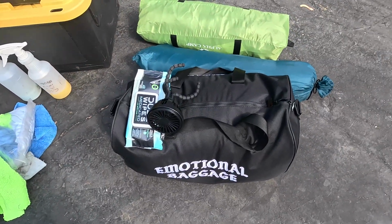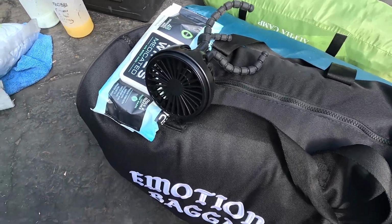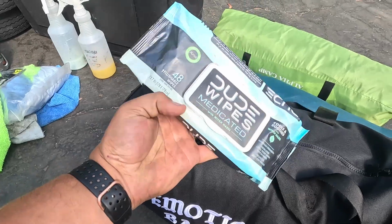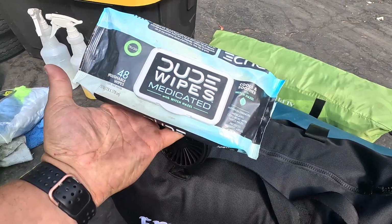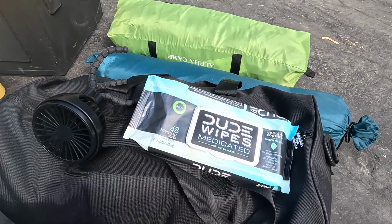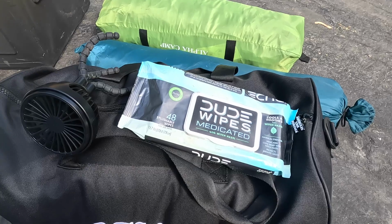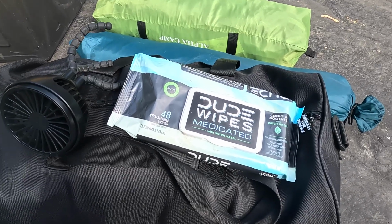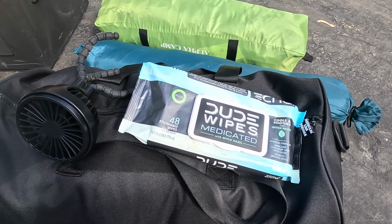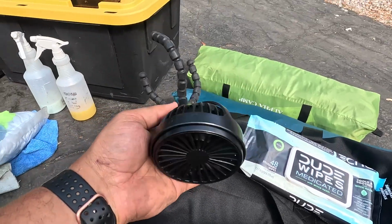Over here is just tents, air mattresses. Two things that were really key as far as creature comforts: we ended up buying Dude Wipes. I've never used these before, but when you're sitting out and sweating, it's really nice to be able to wipe your face, wipe your ass, whatever you want to do. Definitely nice compared to just using a paper towel to wipe the sweat off your eyes and stuff like that. This is something I picked off Amazon.